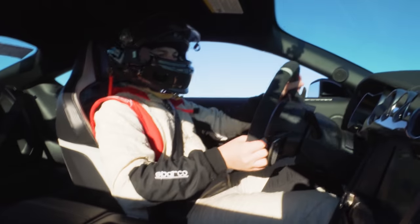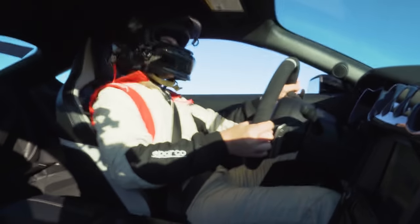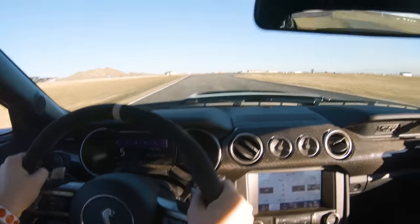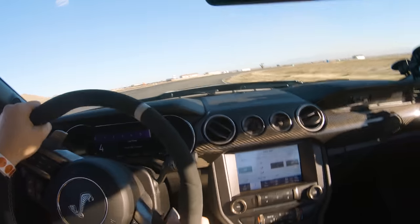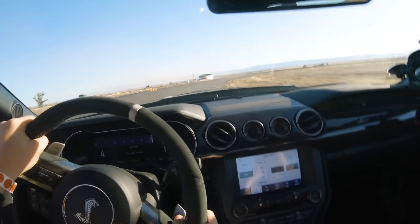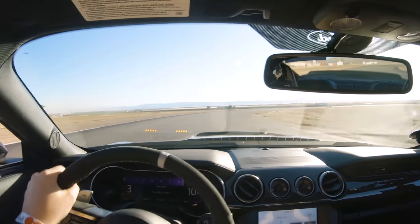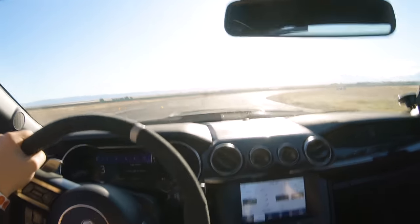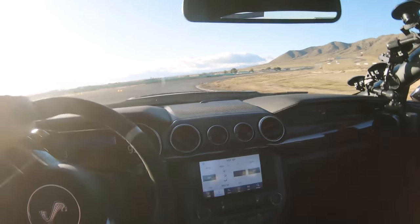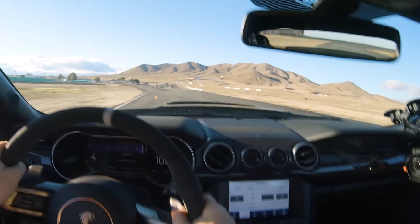Now, the base model GT500, I found myself flying all over the place. The suspension is not as dialed in as the GT350R. I feel like the base model GT500 is more tuned for the street. Now, the steering in track mode is pretty light compared to other cars out there. So you see my steering get affected because I'm flying all over my seat. It really throws off the balance of the car. From what I'm told, the track pack will fix this issue. And then back in the straightaway, you're accelerating all the way back up to 150 miles an hour.